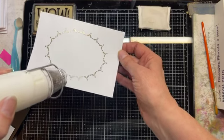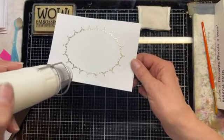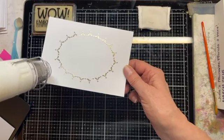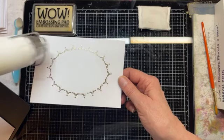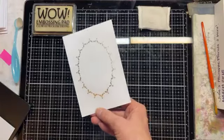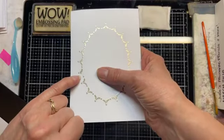It is my absolute favourite. I'll just turn that round so I don't burn my fingers. And I'm hoping that you're catching this, that the camera is actually picking it up changing, because it is still magical. Now, as you will see, I have a little area here where the embossing hasn't worked.